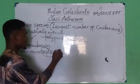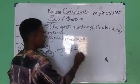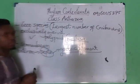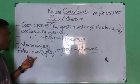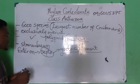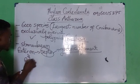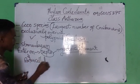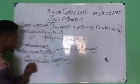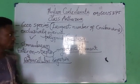And these guys have what is called gastric filament. Gastric filament is found associated with the enteron. And the enteron is the region of what? Extracellular digestion, please. The enteron is the region of extracellular digestion. Take note of that.